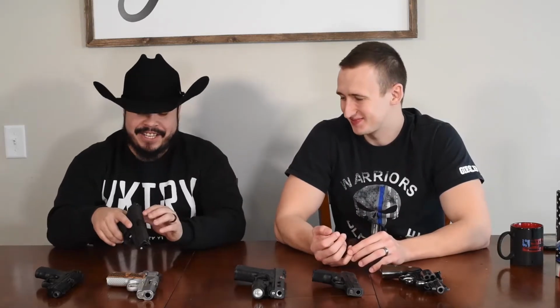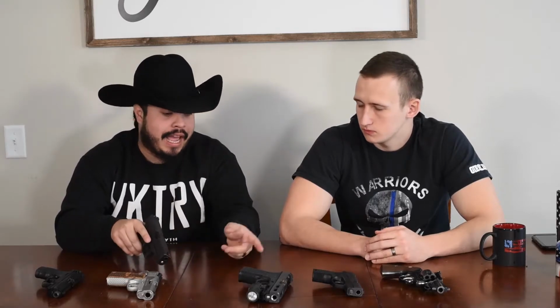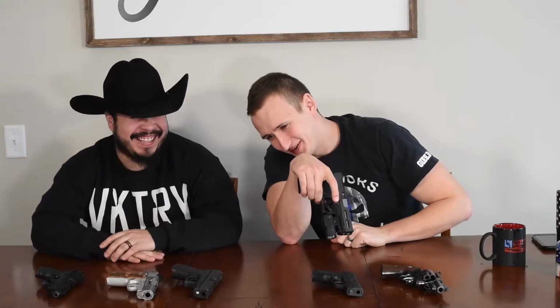Yeah. Something to consider is a gun that has a place for a red dot. There are guns that have the plate, kind of like this one here. This one has a removable plate, so you'd be able to put one on. A lot of times the reference is RMRs, red dot mounted something. Red Mount, I don't know.